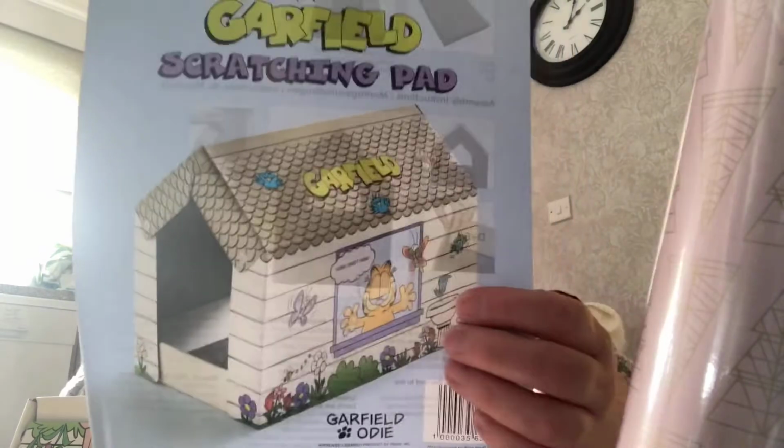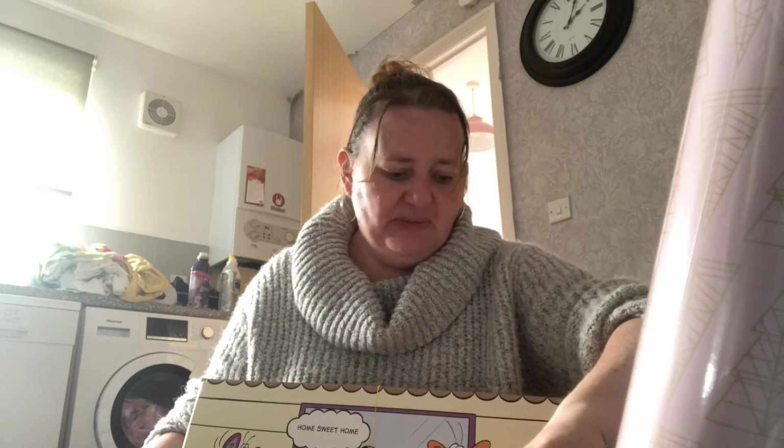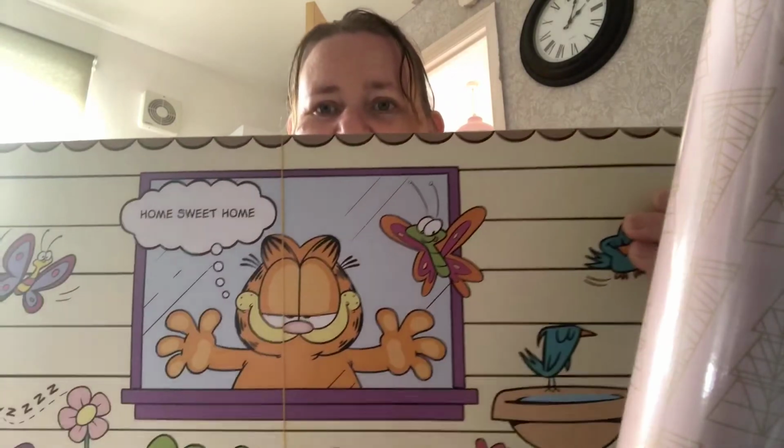So I'm just going to build up this cardboard scratch post thingy. This was only, where's the price? Is it £3 something? £4 or something? Oh God, there's lots of bits. I hate it when you get lots of bits. And catnip. Garfield scratching posts. There's lots of little studs. It's kind of cute, isn't it? But yeah, I got that. It's mainly for Shadow, but obviously Sakura's now going to be using it.